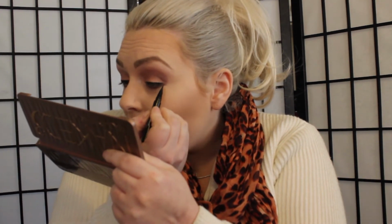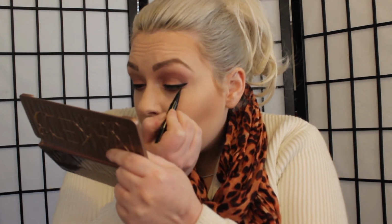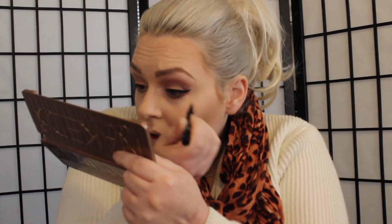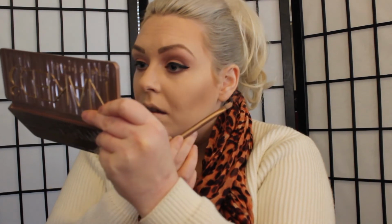One thing I'm noticing is that Strange is kind of patchy on my brow bone. Maybe I just didn't put enough on. Let's see. No, did I ruin that? Okay. It felt weird putting it back in its cap. That was odd. Now I'm going to put some more Strange on because this is just Strange. Okay, that's better. I think I had just missed a spot.